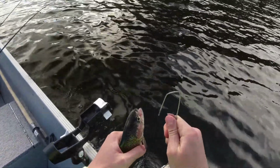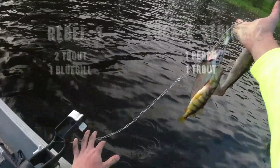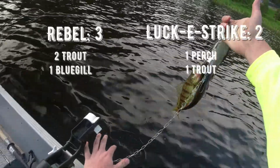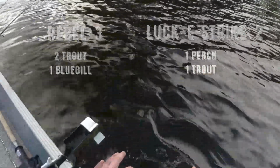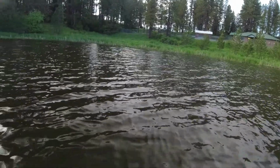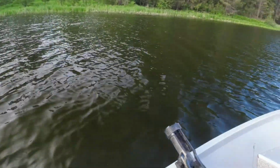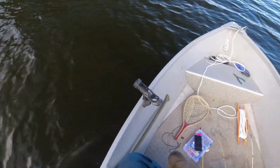We'll probably measure these fish when we clean them. So we have one of these perch that was caught on, I think it was this crankbait, and then trout for each of them. That's pretty good. Looks like there's a dead perch in the water.